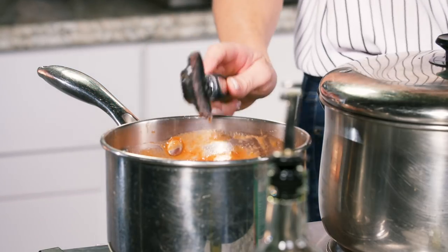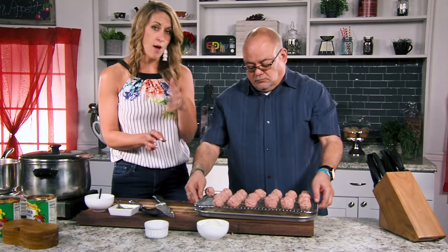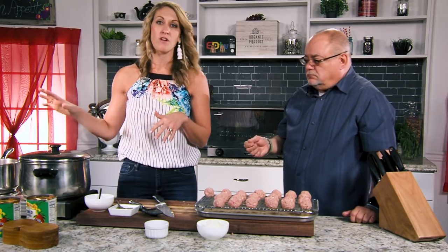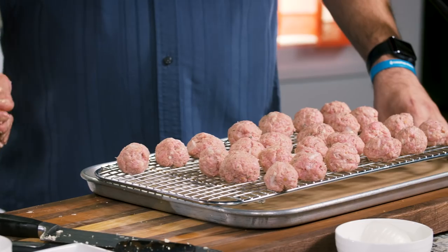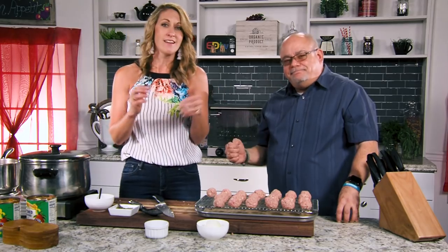And then we're gonna put the meatballs in the oven, which we have preheated behind us to 400 degrees. And we're gonna let them cook for about 12 to 15 minutes until golden brown. We are gonna finish them off a little bit in the pot today, but we're gonna pop them in the oven.